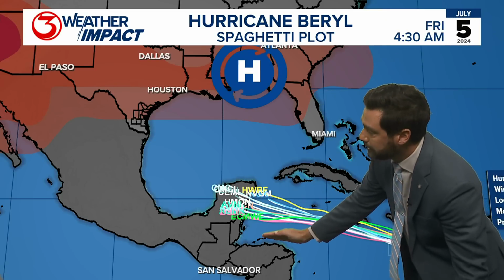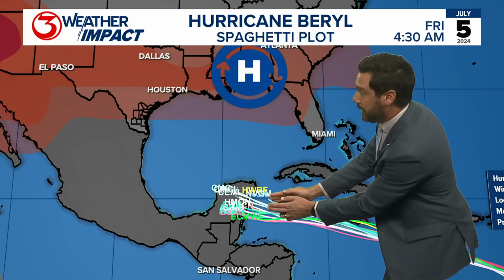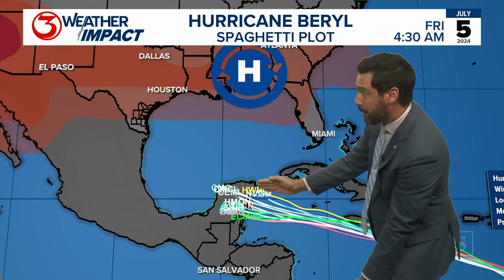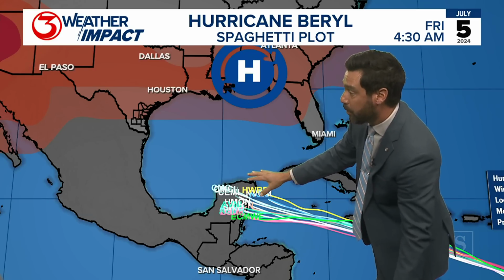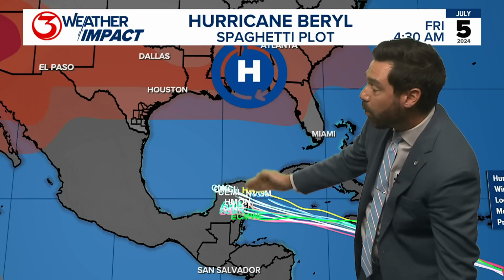Let's just stop right here, because if this is a little farther south and we see an interaction with land or go through the thicker part of the Yucatan, we would see more weakening with this storm. If this stays north, some of the guidance, some of the high-res stuff wants to stay farther north, we would see a lot less of a weakening effect with respect to what the Yucatan does to it if it's on the northern side of the forecast envelope.